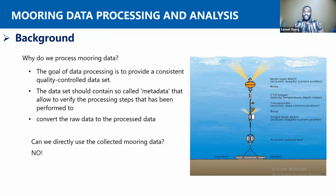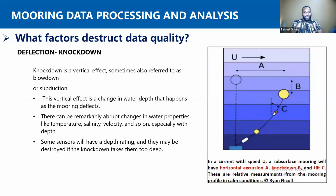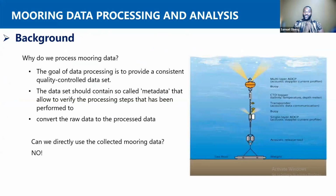Mooring data processing is very important, because after you have retrieved your mooring, your temperature data, and all the data you need, the goal of the processing is to provide a consistent, quality-controlled data set. It is very important, because the ocean conditions are not predictable. So once you put together your data, you have to check. There could be faults, there could be some problems, the batteries of some equipment could go off. So it is very important to monitor your data.